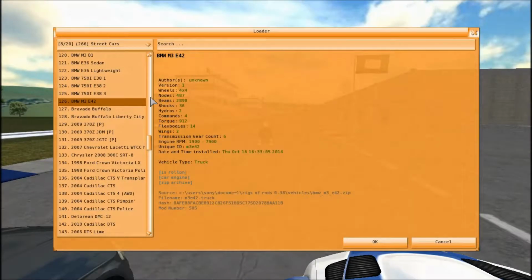How much of a good job did they do? Well, let's take a look, shall we? Right off the bat, there's something wrong with this vehicle. It's called the M3 E42, which is not what this kind of vehicle is. The proper term for it would be BMW M3 E46, or GTR E46, because that's what its model number is. There was no such 3 Series model as E42. So I have no idea how the person who made this car got that wrong. I mean, it's common knowledge.